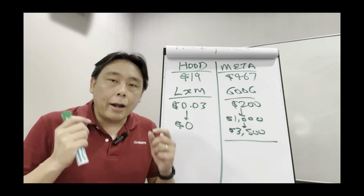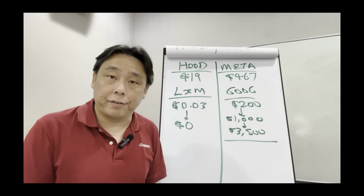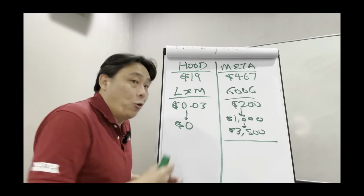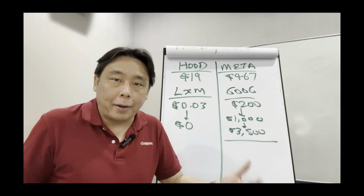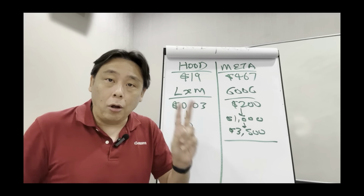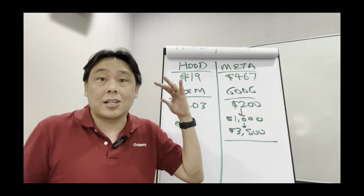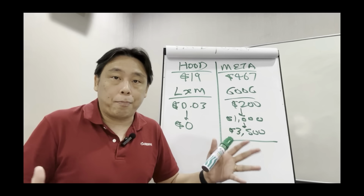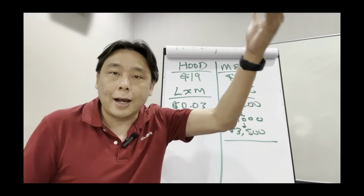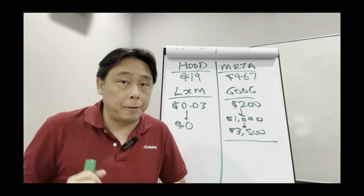So looking back, I realized that L&M at 3 cents was actually very expensive because the actual intrinsic value of L&M was close to 0, because the company was losing a lot of money. It was on the verge of bankruptcy. And at the same time, Google at $200 was really cheap because the intrinsic value was actually about $600, after which the share price went above that, and then the intrinsic value rose over time to now it's a lot higher. In fact, I can tell you right now, Google is still dirt cheap.